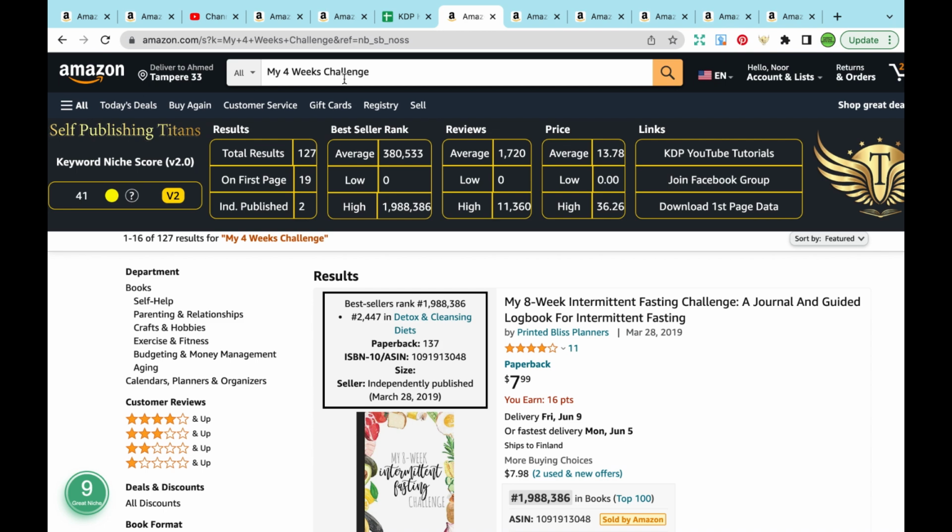For example, if it's an intermittent fasting challenge, you would have a logbook in there, log sheets to track for a full total of 4 weeks, you would have some tips and tricks to help the customer get used to or complete the 4-week challenge. Some motivational quotes in there. Try to add value as much as possible.